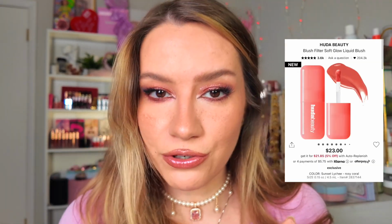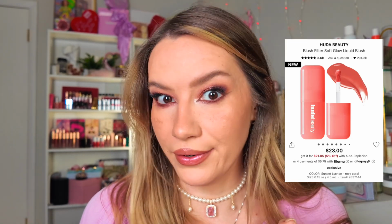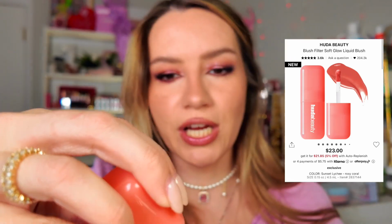Lastly, I just wanted to mention the Huda Beauty blush filter, because of the shades that they came out with. I tried 4 different shades of their blush just this year, which is absolutely crazy. And I think my favorite of them is this one, Sunset Lychee. Is it lychee or lychee? Because I say lychee, but I heard Huda say lychee. So now I'm like, I don't know. Please correct me. This shade is, I would call it dirty peach. I thought it was a missed opportunity that she didn't call it that, because it's literally just a dirty peachy color. Again, warm but neutral and just so stunning.